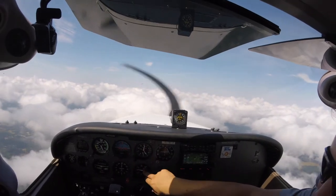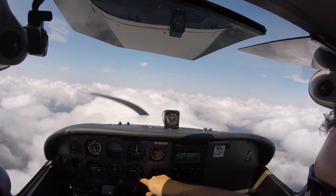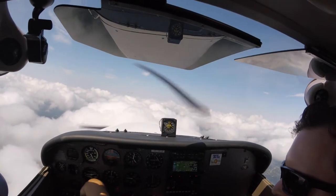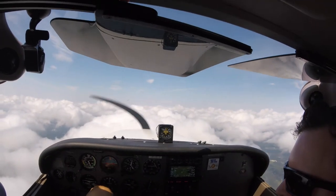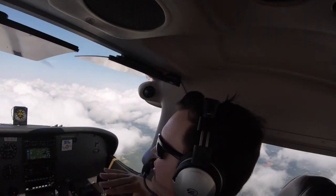And then every now and then, you're going to add in these secondary instruments. Your vertical speed is a pitch instrument. It can tell you if you're pitching up or pitching down. Right. And your turn coordinator is a bank instrument. It can tell you if you're banking left or banking right. Yes. Alright, so we're going to fly the airplane solely in reference to those.